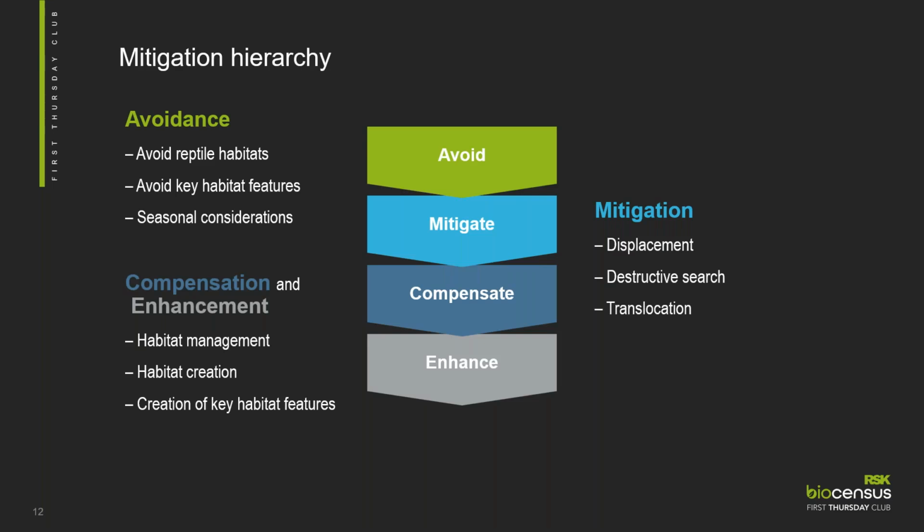The mitigation is intended to reduce the impacts that can't first be avoided. So it's the second step. It might include preventing access to the development site through the use of fencing or displacing reptiles through gradual vegetation clearance. If there's no reasonable alternative habitat close by, the development may need to capture reptiles and move them to a different location. The new habitat must be capable of supporting reptiles, so this may need to be created or enhanced before the development works can begin.